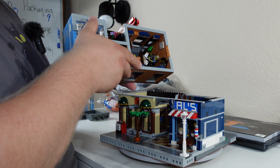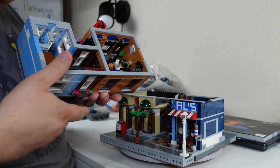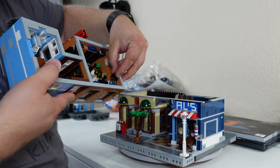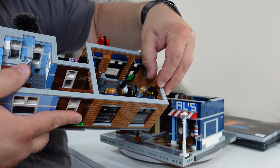In the wall right here, you can see there's a little sliding, it's hard to get in here. You see the little sliding picture frame right here. And behind that, you can see he's hiding letters in the wall.